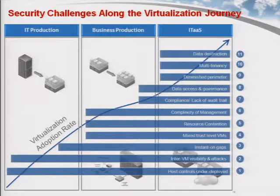But as organizations start moving from left to right, more and more security obstacles start adding up, right? You have not just the inter-VM visibility issue, you have instant-on gaps. I think Bob already talked about that. You have resource contention issues like AV storms, when you have multiple concurrent operations all hitting the VM at the same time. You have a diminished perimeter. You're out there in a public or private cloud environment. And you have multi-tenancy as well, and some of those issues Bob already talked about, right? So as you go from left to right, past your various stages of virtualization out into the cloud, security becomes an increasingly larger obstacle in enabling you to get there.